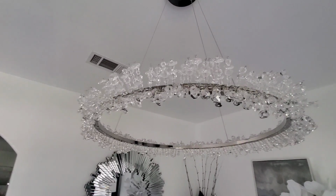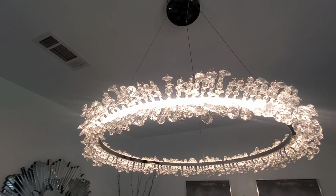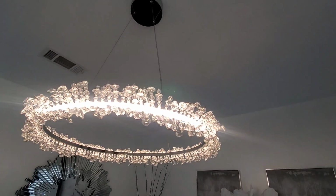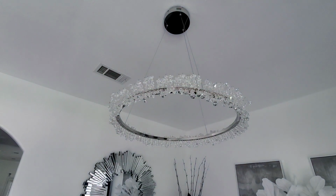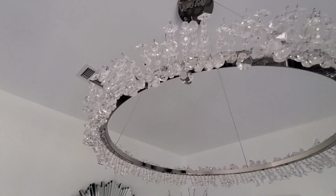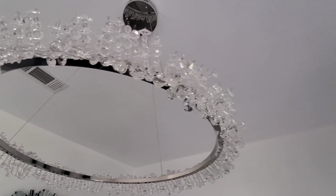Let me show you how it looks with the lights on. So this is it with the lights on. It's super, super cute. But for some reason, I like it better with the lights off. Yeah, I like it so much better with the lights off. You can see all the details in the crystals with the lights off. Super, super cute. Love it, love it, love it.